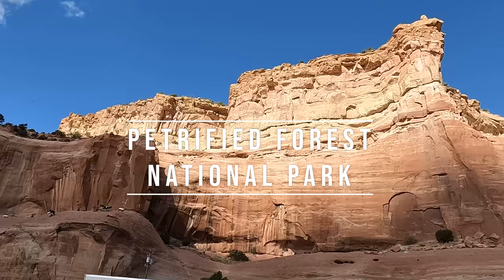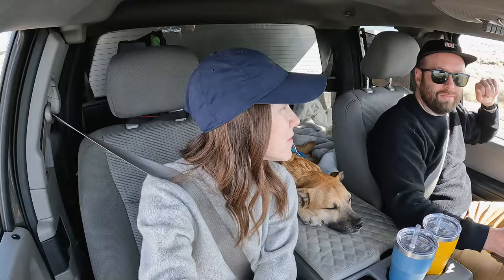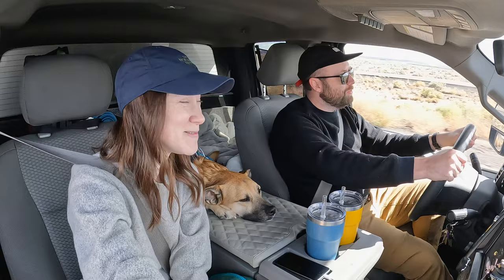All right, we just entered the state of Arizona. There's a whole lot of nothingness around us. But our next stop is Petrified Forest National Park. We're only a few miles away, and Hatch is pretty disappointed that all of the sticks are stones. So, it should be beautiful, though. Yeah, can't wait. Let's go.